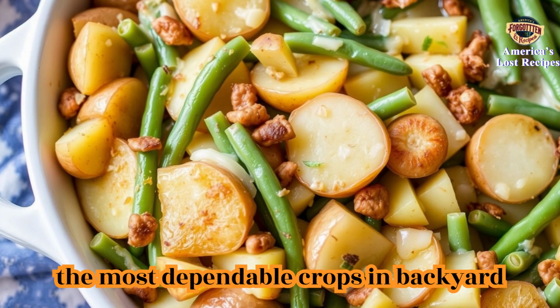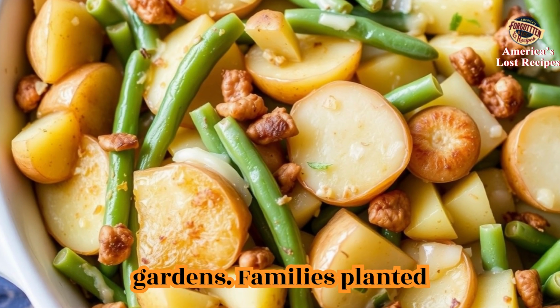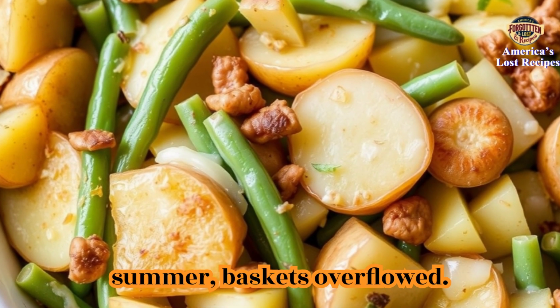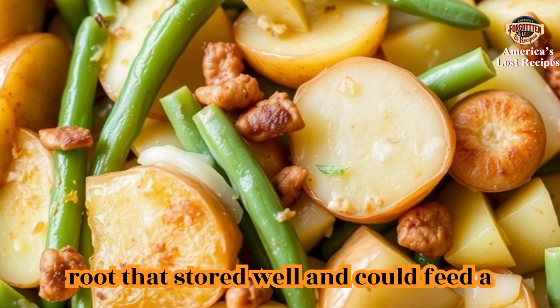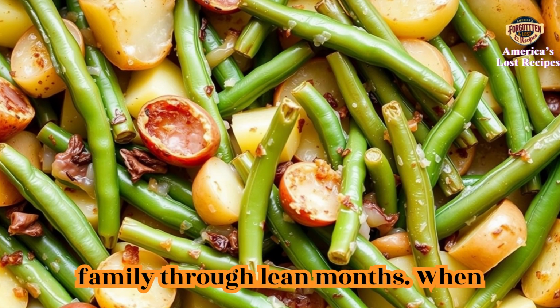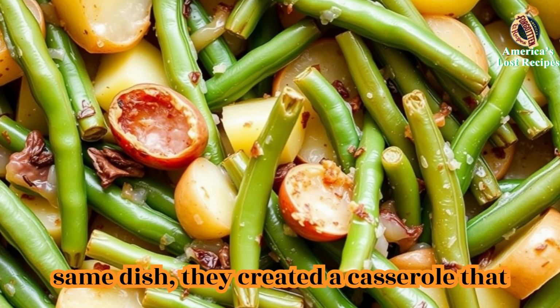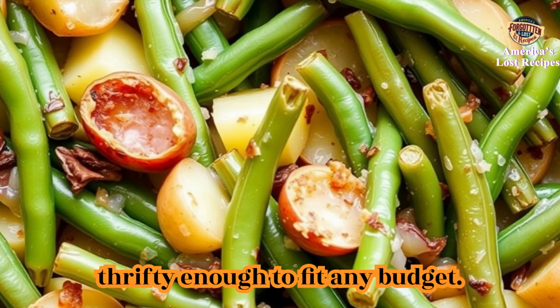Green beans were among the most dependable crops in backyard gardens. Families planted rows of them in the spring, and by summer, baskets overflowed. Potatoes, meanwhile, were a staple root that stored well and could feed a family through lean months. When these two humble vegetables met in the same dish, they created a casserole that was hearty enough to serve as supper and thrifty enough to fit any budget.